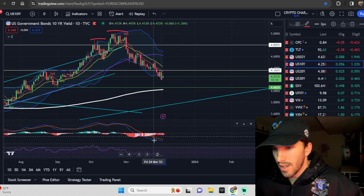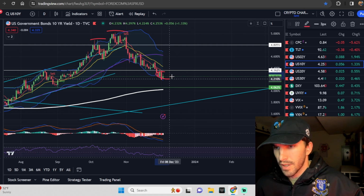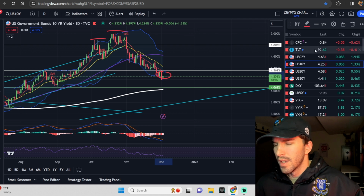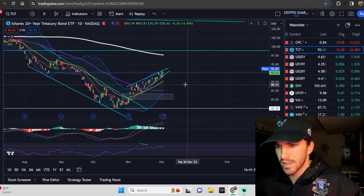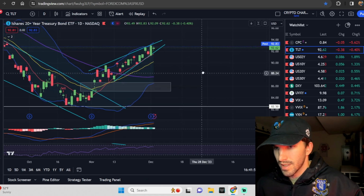Now, rates have not crossed on their MACD. The 10-year yield has not crossed on its MACD. We're getting a green bar, but we're seeing that upward pressure, and then it's kind of going back down at this point. So it's important to look at the comparison to TLT, and you'll notice that TLT is still within this wedging.